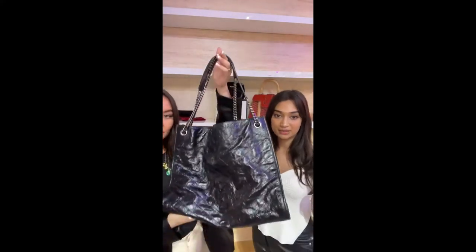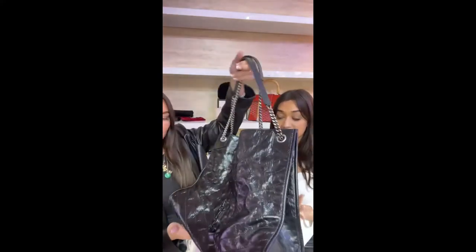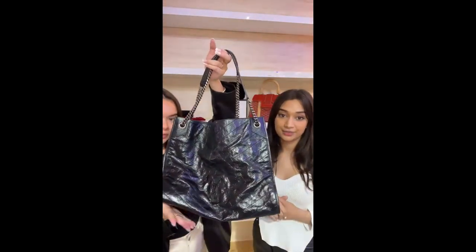$1,180. What an amazing price for this bag. And the condition of this is in excellent condition, yeah. Guys. The perfect tote, guys, for work. For work, exactly. For sure.